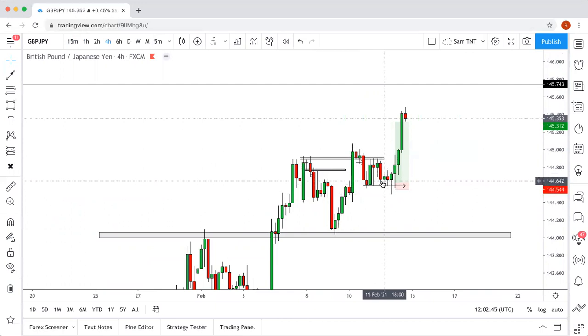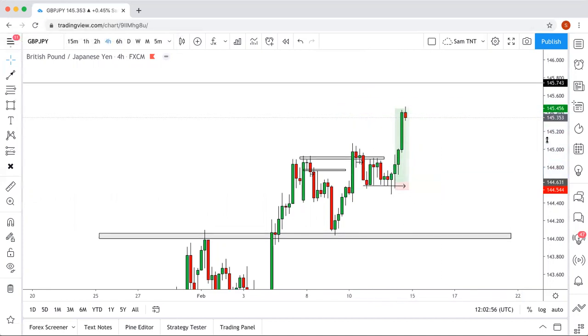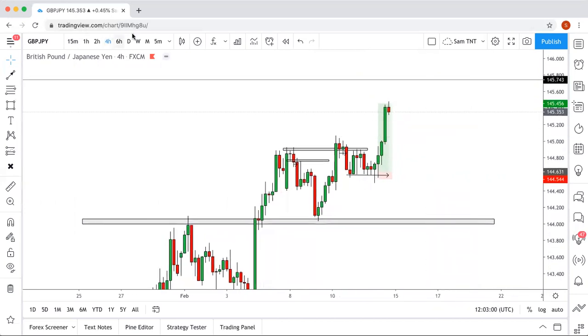So nice price action if you look on the 4 hour as well, and the support level that I just spoke about. And then there's the next impulse move up. So I ended up going for 80 pips, not far off 100 pip move, to be honest. And then that's how the week closed.